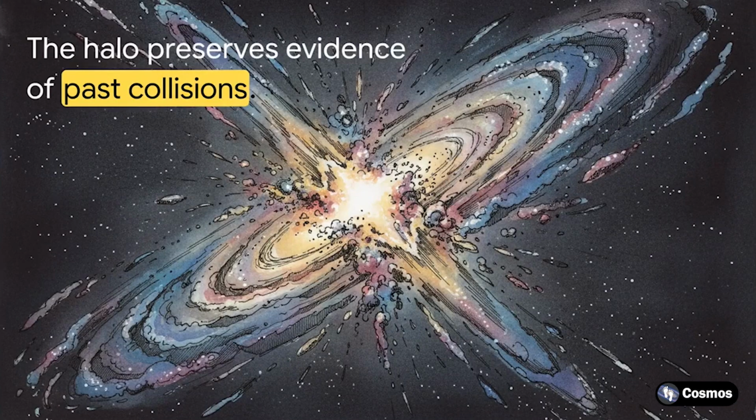But the archive also holds a much more violent record, and that is past collisions. Because, as it turns out, galaxies do not grow in polite isolation. They crash, they smash into each other, and they merge. And these incredibly violent interactions leave ripples and debris scattered all throughout the halo. This allows astronomers to basically reconstruct the massive cosmic traffic accidents that built the galaxy in the first place.